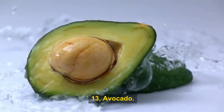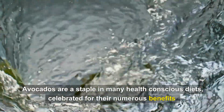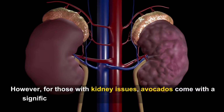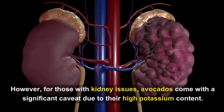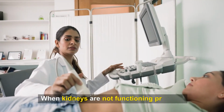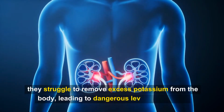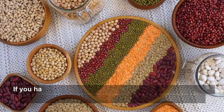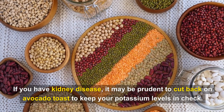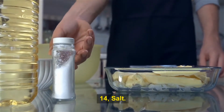13. Avocado. Avocados are a staple in many health-conscious diets, celebrated for their numerous benefits. However, for those with kidney issues, avocados come with a significant caveat due to their high potassium content. When kidneys are not functioning properly, they struggle to remove excess potassium from the body, leading to dangerous levels of buildup. If you have kidney disease, it may be prudent to cut back on avocado toast to keep your potassium levels in check.